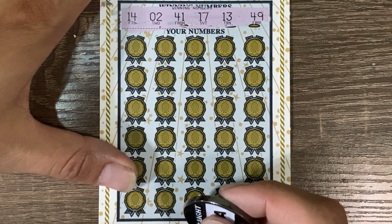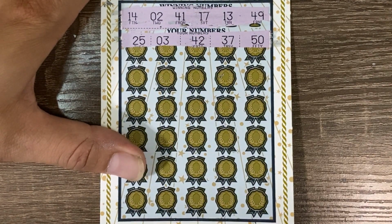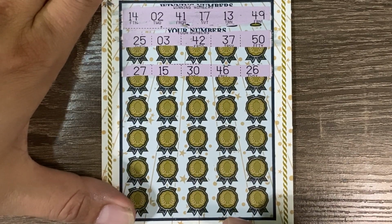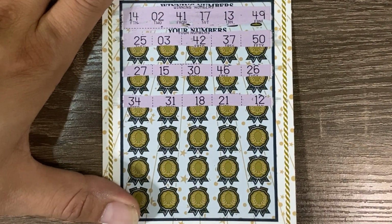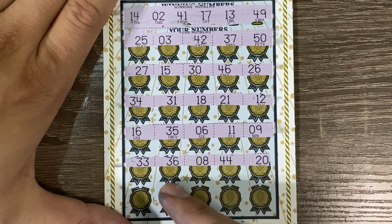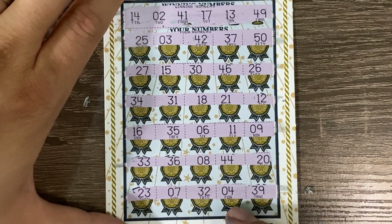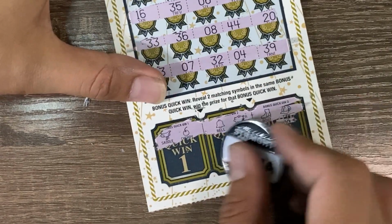14, 2, 41, 17, 13, and 49. All right, second and last row. All right, let's see if we get any matching symbols. We have a saddle and a cherry. We have a bell and a piggy bank. And we have a boot and a cap. Ticket number 10 was not a winner.